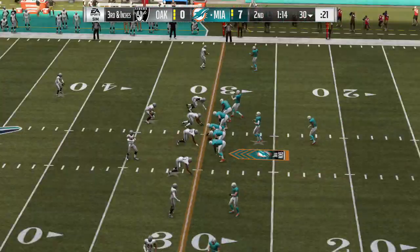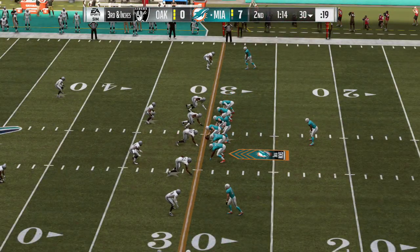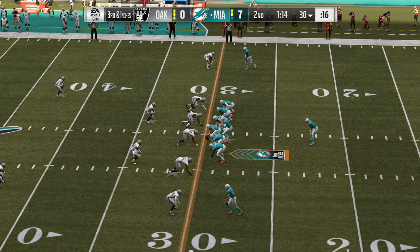The offense on third down tonight, they've been good. 3 for 4 thus far. They're looking at third and a few inches.